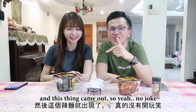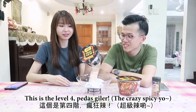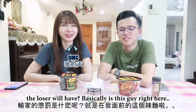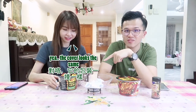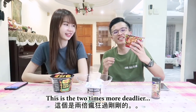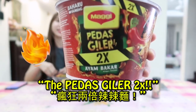And this thing came out. So yeah, no joke. According to the label, there are 4 types of spicy level, right? This is the level 4 pedas killer. The crazy spicy, yo. So that is what the winner is gonna have. So what do you think the loser will have? Basically, it's this guy right here. It looks almost identical, like a twin brother. If you go to the shelf, you probably think it's the same thing. But no, you're wrong. This is 2 times more deadly. The pedas gila 2 times.